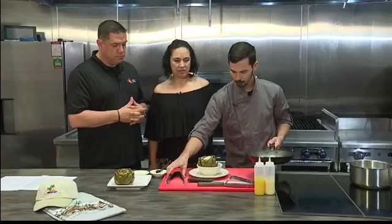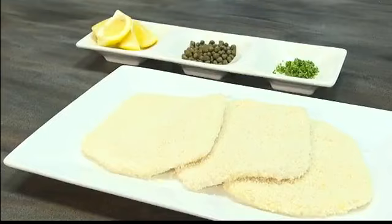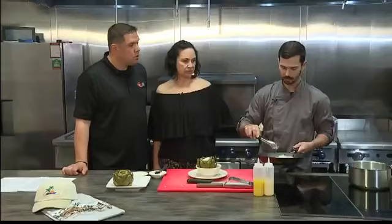Well, while that's melting up, what are we doing for the second dish? Because I know that takes a little bit longer to go. So, calamari steak. It's the whole body of the squid instead of the tentacles. Wow.